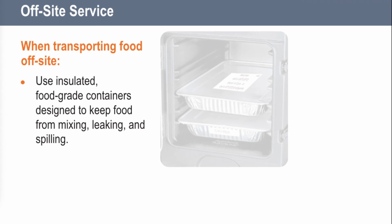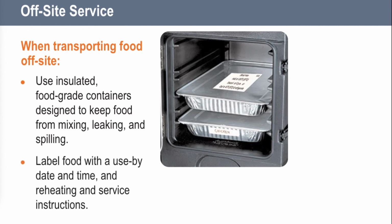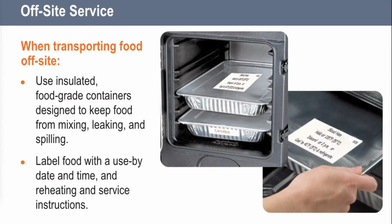To transport food and items correctly, follow these procedures. Pack food in insulated food containers. Use only food-grade containers, such as those that are shown in the picture. They should be designed so food can't mix, leak, or spill. Once you arrive at the service site, use appropriate containers or equipment to hold food at the correct temperature. Also, you should label food with a use-by date and time.